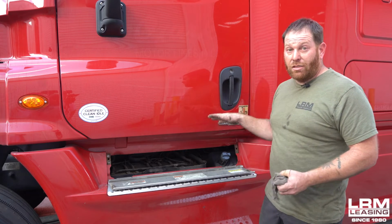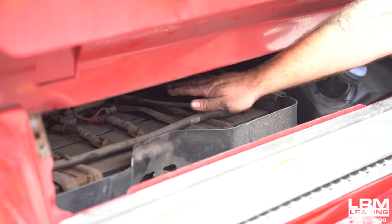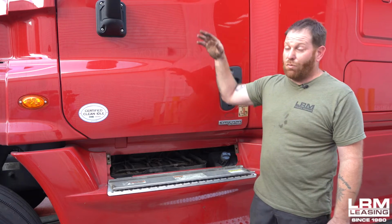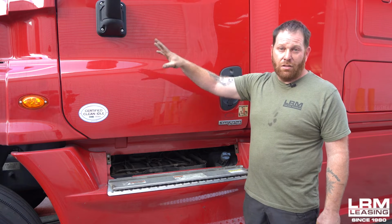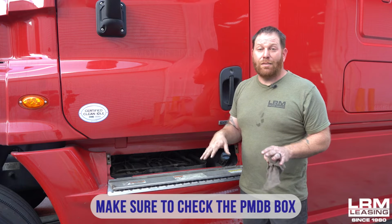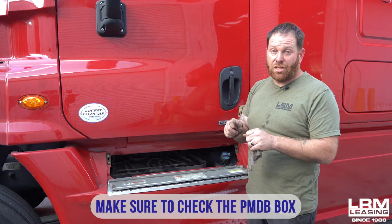So the next part you want to be looking for is these big cables that are connected to the batteries. You have one that goes to the starter, and then you have one that goes to the PSU box. So what we want to do is, consider we're on the left side of the truck, let's take a look at the PSU box, make sure we have good connection there and we don't see any corrosion as well.